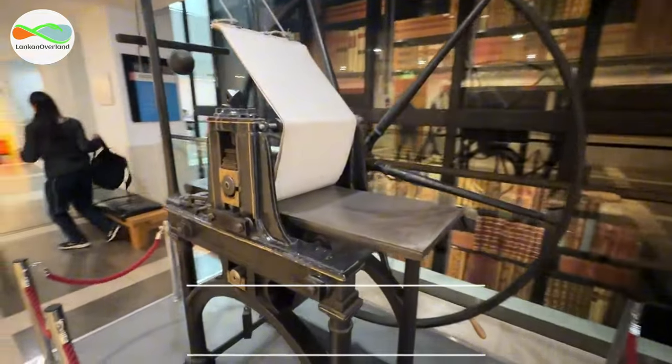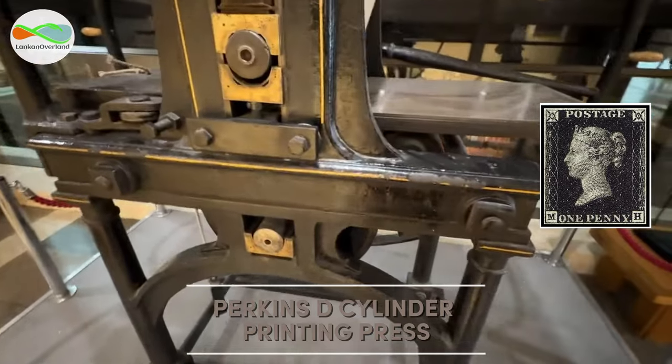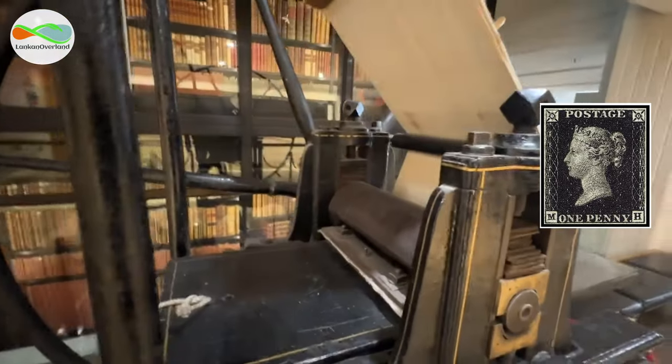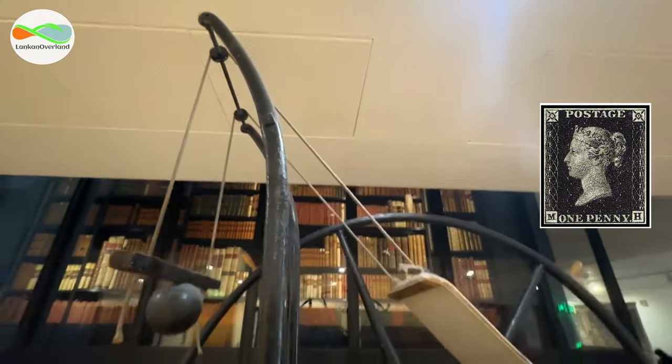Here you can find the Perkins D Cylinder printing press used to print the Penny Black. It was the first postage stamp of Great Britain and Ireland, and the stamp depicts Queen Victoria. This machine was patented in 1819.